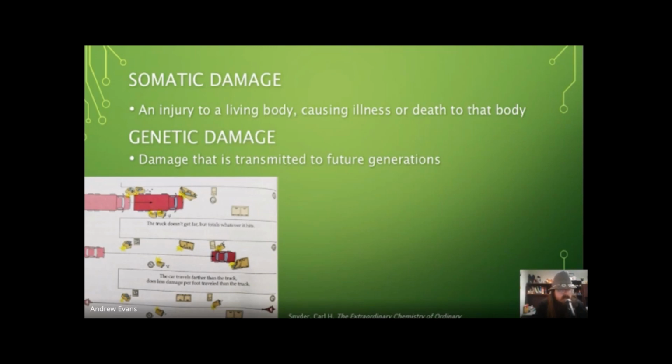So we have two types of damage that can be caused: somatic damage, which is injury to a living body causing illness or death to that body. That could be organ damage. It could be too much radiation causing a low white cell count. Could cause fatigue and nausea because it's attacking the stomach lining. Somatic damage would be like the people who undergo radiation treatment, their hair falling out. Various types of cancer can be caused by that, organ failure, all these types, and eventually death.